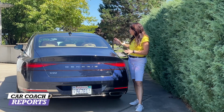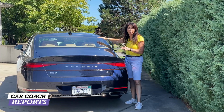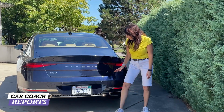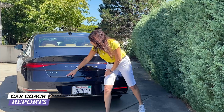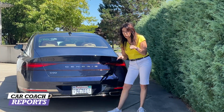Coming around to the back of this sedan, there are shades that go up not just on the side windows, but also in the back. When you put the vehicle in reverse, they go down. This nice swooping sedan, Genesis across the back. This is an all-wheel drive vehicle. You can drive it anywhere in the country with the proper tires. And there's nothing other than this G90 to tell you that this is a step above the regular G90.